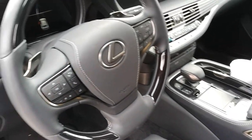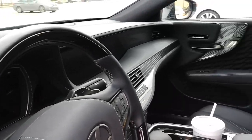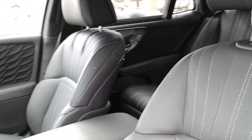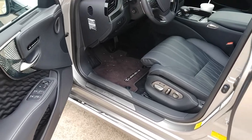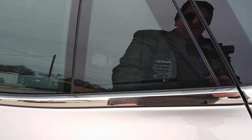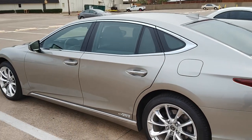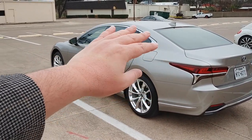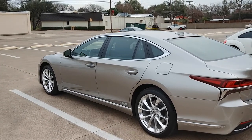So basically, this is the four-door luxury sedan that first was introduced in the U.S. in somewhere around 1989, 1990. And I know this because my dad had one. He leased one back in January of 92. So I'm very familiar with the LS. When it first came out, it used to look like a Mercedes-Benz. Now it looks like, in my opinion, the Porsche Panamera. And it gets a lot of compliments, and it is long.